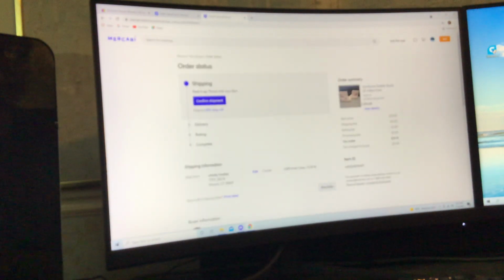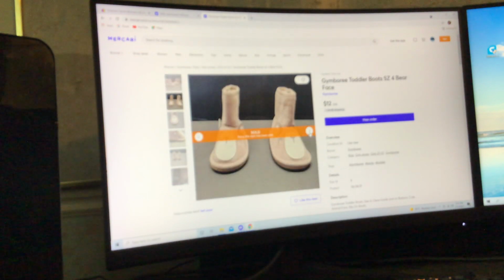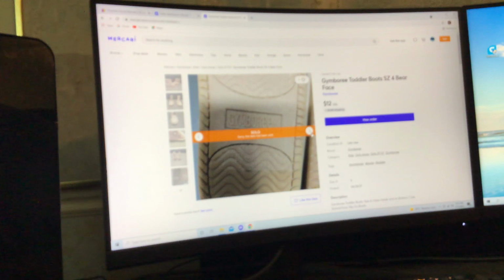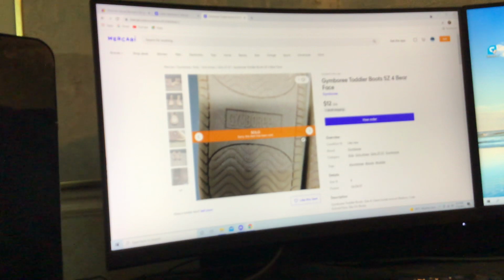But she sold these for $12 plus $4.80 shipping. And they're just a pair of kids' Gymboree toddler boot size 4 with like little faces on the front. And they were in like brand new condition. They were really super clean. And so she will make back about $10. Well, after she paid $3 for them. And then after the $12, the fees taken out, she'll profit $7 or $9.90 or whatever it was.